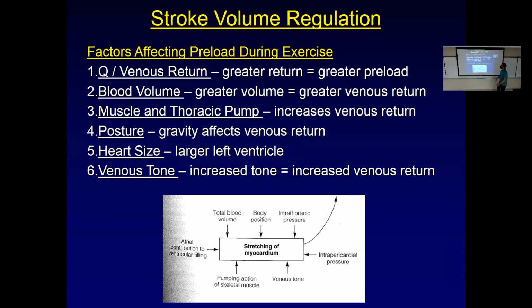Venous return. Okay? Gravity, so posture affects things. When you're in an upright position, the heart is up from gravity, and so a lot of the blood tends to be in the veins of your lower body. So blood has to move up towards the heart against gravity. So if we lay you down flat, you're going to get greater venous return because you're not having to work as much against gravity as before.